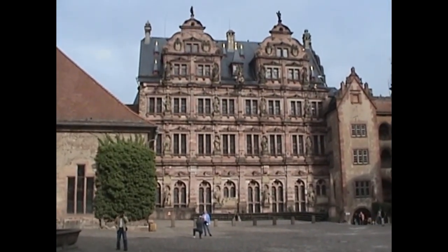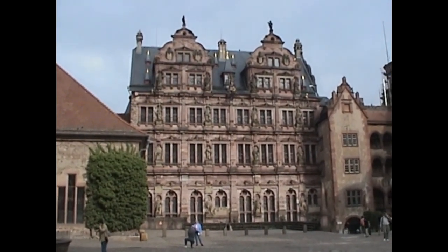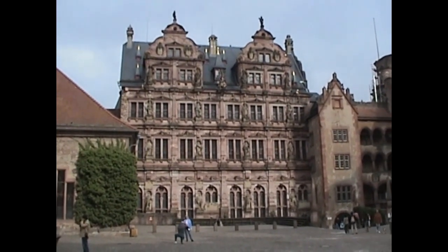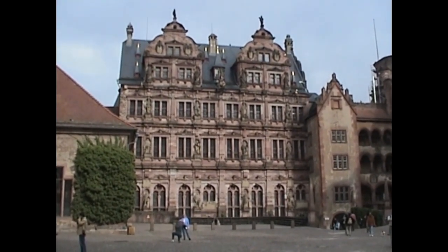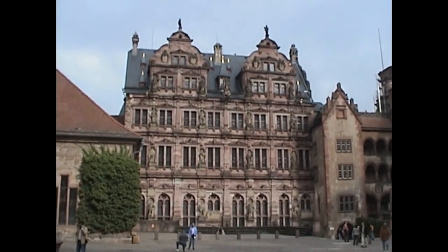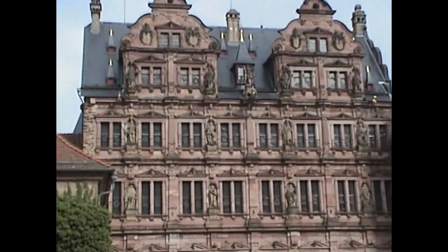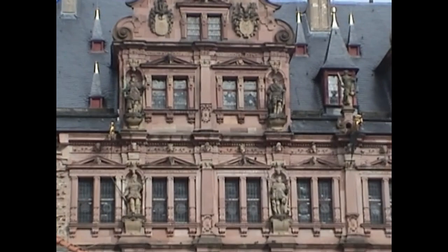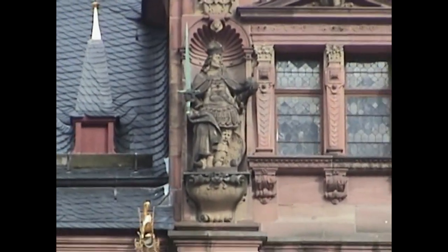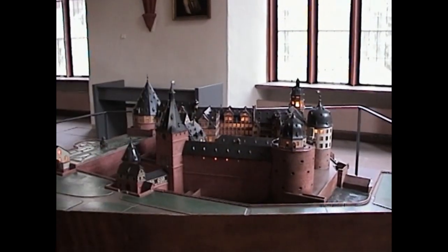It's now 10 o'clock Sunday morning. We're now in the inner court of the castle. The pictures we took last night were on the other side of this particular building. It's just showing up differently this morning. I'll just zoom in on one of the statues of the many that are here. This is a very nice model.